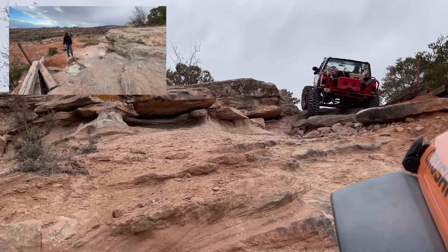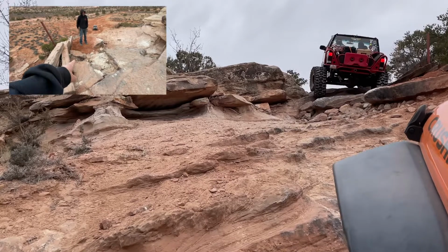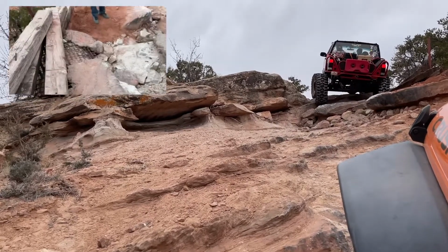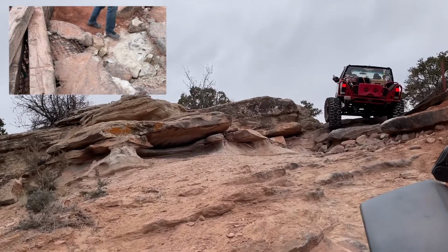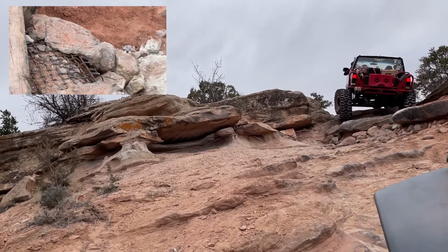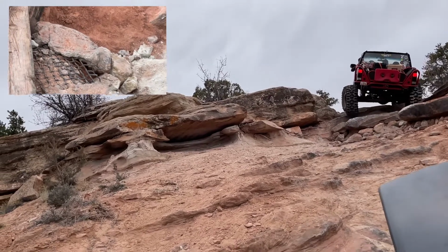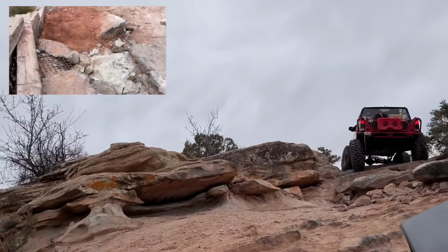So the other thing is, you've got this grating right here, and you have to stay away from it because there is steel poking out. This is not a line that you can take, because you will cut a sidewall or puncture your tire, and that leads to a very bad day.